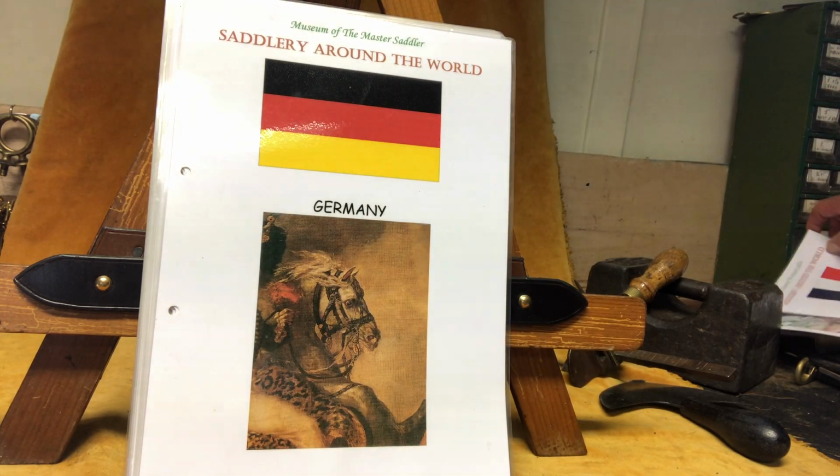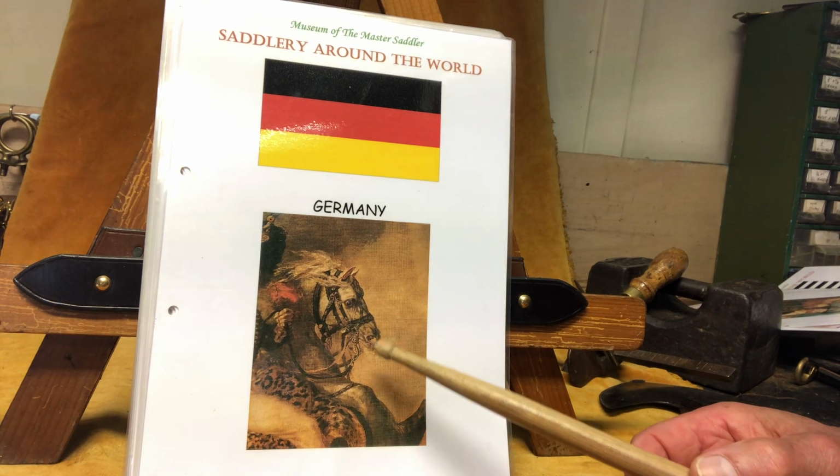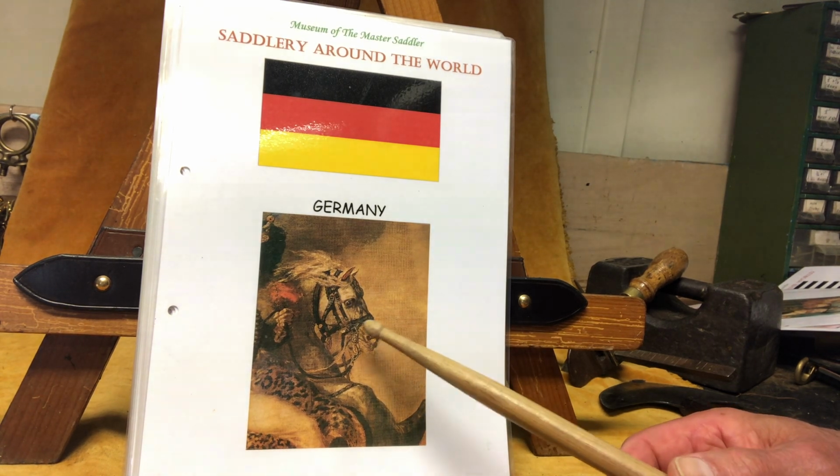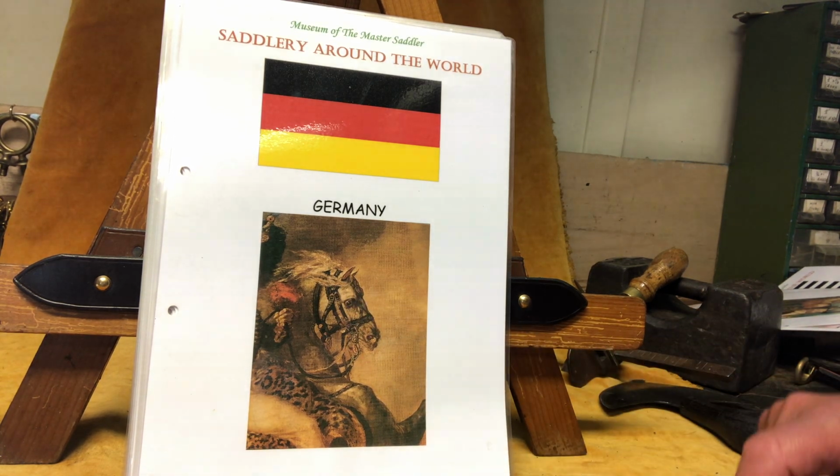Then we go on to Germany. Fierce looking horse, that one. But you see with all the fancy bridles, and you've got ornamentation on the rest of the bridle and on the face strap.